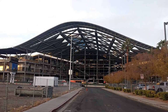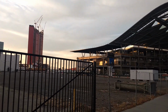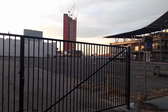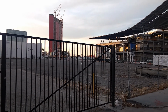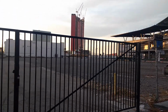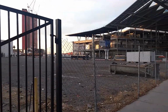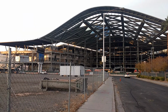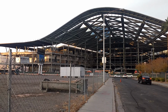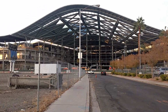Now we're on Debbie Reynolds Drive, and in case you're wondering, the Majestic Hotel is supposed to be built right here. This will be a non-gaming hotel, more of a resort and spa kind of place, but no groundwork has been done yet, so I am not exactly sure what their schedule is. Take a look at the grand old Las Vegas Convention Center, a pretty big building. All right, let's get out of here.